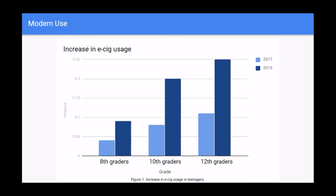Because electronic cigarettes were promoted as safe, their popularity has risen greatly, with currently 3.6 million students of middle and high schools using electronic cigarettes. According to a survey from 2017 to 2019, 8th graders who smoke electronic cigarettes rose from 4% to 9%, 10th graders from 8% to 20%, and 12th graders from 11% to 25%.